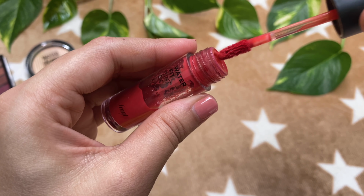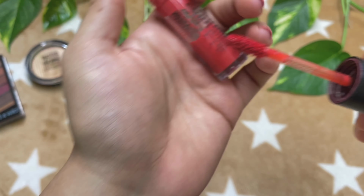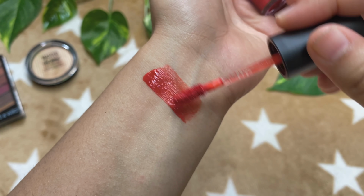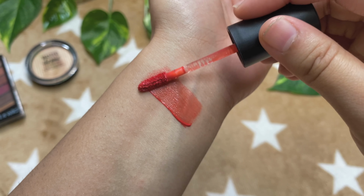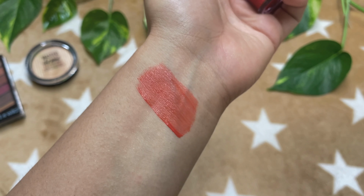It doesn't last that long on your lips in case you're eating oily food, but it lasts really long on the cheeks. It has a gel-like texture and you have to blend this really quick. It sets immediately, and once you're done with blending, it doesn't budge. It is super long wearing.